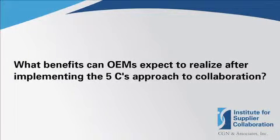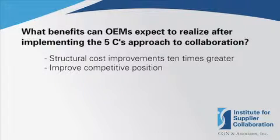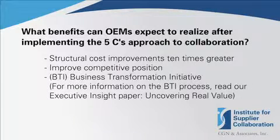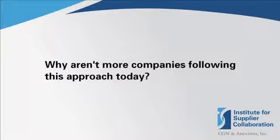We've actually seen structural cost improvements 10 times greater when we go to a collaborative approach, and it's significantly improved the company's competitive position. We call our process BTI, the Business Transformation Initiative. And to use a football analogy, it's like taking your offense and moving from an offense that's built only on a ground game approach, where you're controlling very limited incremental progress, to introducing the forward pass. It's a real game changer.